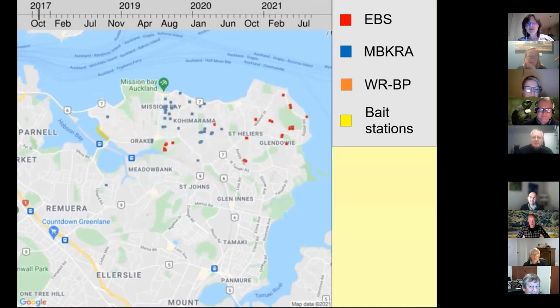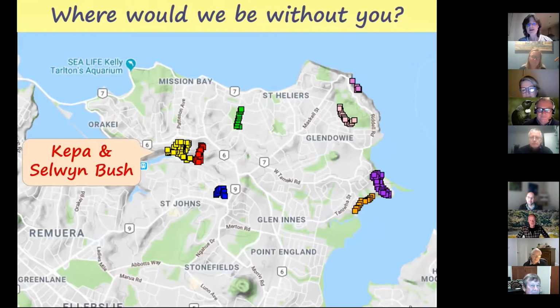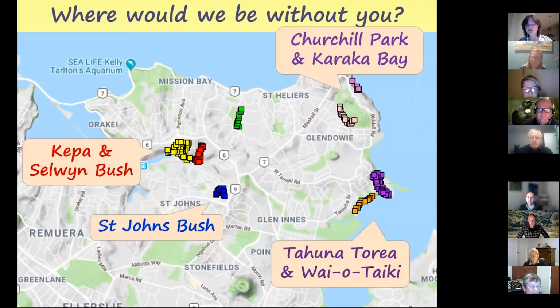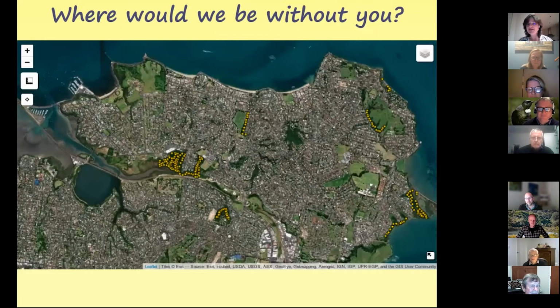Now, where would we be if it weren't for these community-led projects? Well, for many, many years, people have been diligently trapping and doing pest control in the parks and reserves around the area. And there's been a lot of fantastic work being done there. So here we have Cape Selwyn Bush, St. John's Bush, Tahuna Torea, Meadowbank Farm, Churchill Park, lots of great stuff going on. But what you'll notice is the gaps between those projects. And so the with and without map looks like that.